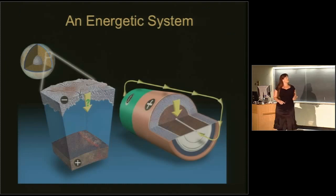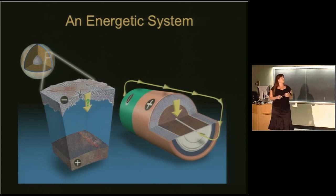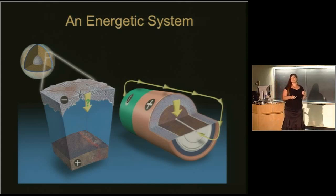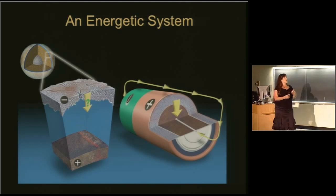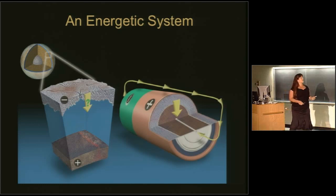And so what we're wondering is, we have an energetic system. We definitely have both terminals of the battery, but are we connecting those two? And so what our research that's focused mostly on the surface and in the shallow subsurface is trying to do is trying to understand, is this stuff on top from the energetic particles that's creating oxidants, creating things that are electron acceptors, interacting with the material down at the bottom that's creating electron donors? Are we ever mixing this material and allowing a flow of electrons the way that a flow of electrons powers batteries and powers life itself?